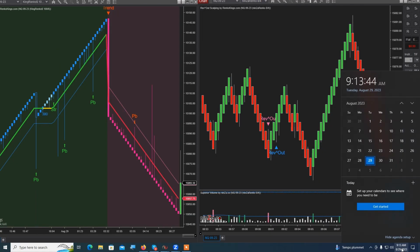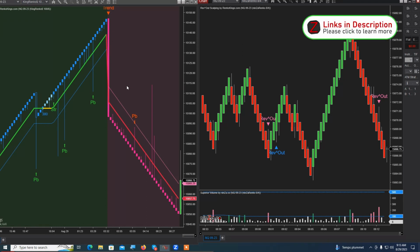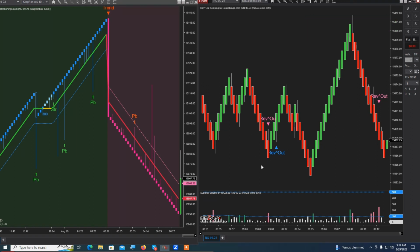Alright, Tuesday, about 17 minutes before the session opens. Gonna have the same approach in the beginning as yesterday. So the higher time frame is King's Renko 100/6, and this is NINZA Renko 8/4 with the rev out. So I'm going to be taking the rev out signals in the direction of the higher time frame.